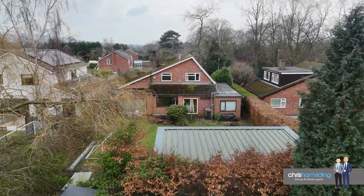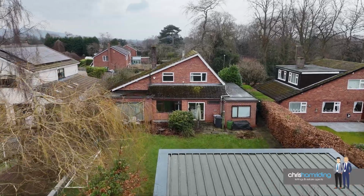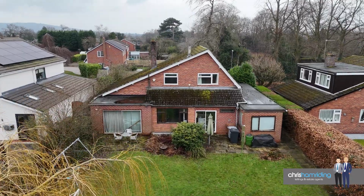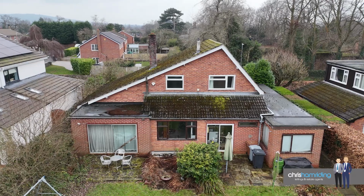You can really see the head start that you have with all these extra walls and partitions, and as I say, I think there's tremendous potential at low cost to put steels in and open these spaces up. This could be a real party house.